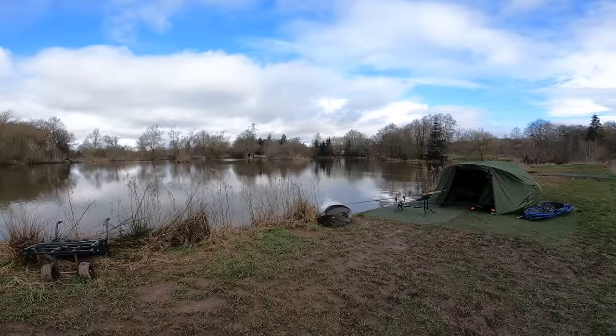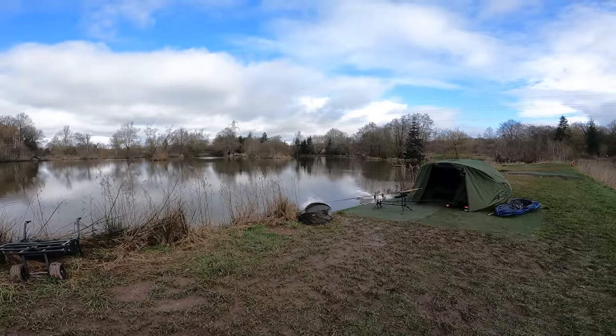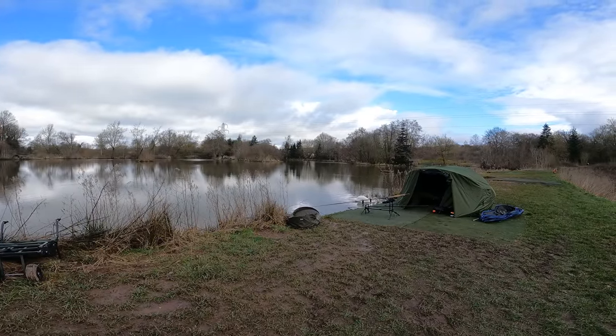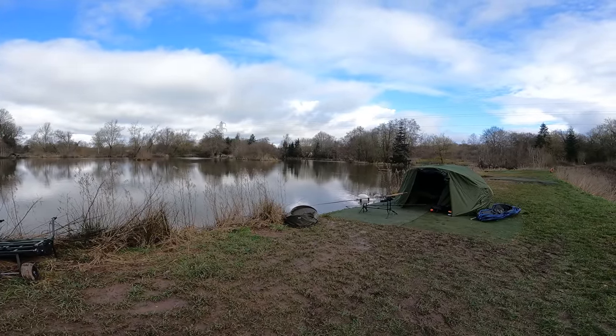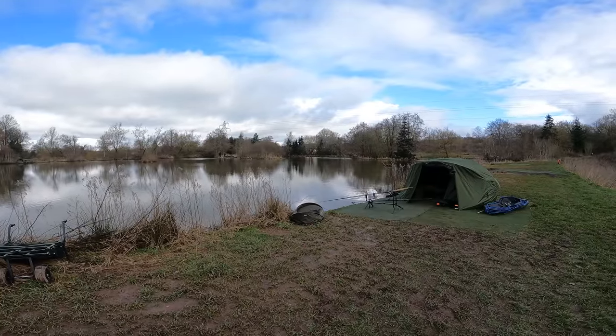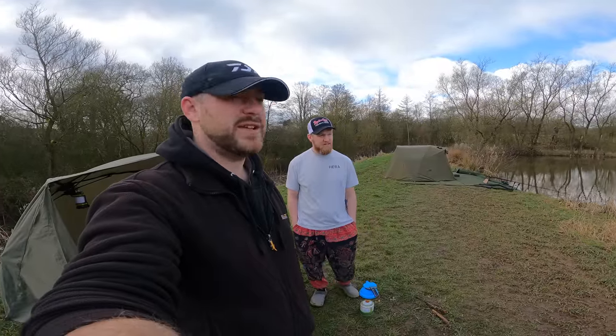He's hitting the cast every time perfectly, so he's fishing really accurately. I think he's just fishing single hook bait, or whether he's already fed the swim up, and we've not seen him feed it up with a spod or something. But he's just popping a single hook bait right into the margin over the far corner there. I'm still pretty hopeful that we'll manage to get something, but we'll see how it goes.